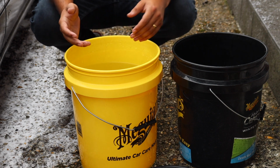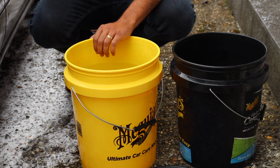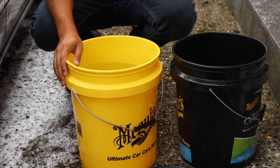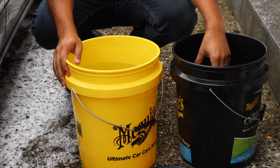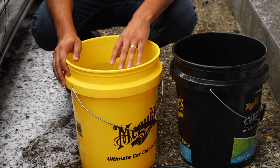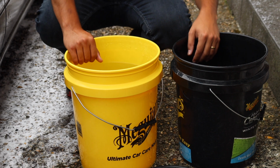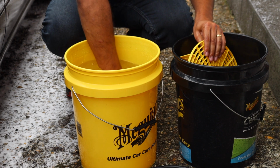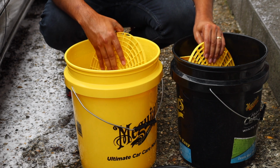Now the idea is, once you've wiped the dirt off your car, the last thing you want to do is put it into a nice clean shampoo. That's why you have a rinse bucket, so you can get all the dirt and filth and debris into this bucket, so you're not putting it into your nice fresh shampoo. It's really important to have these as well. These are called grit guards.